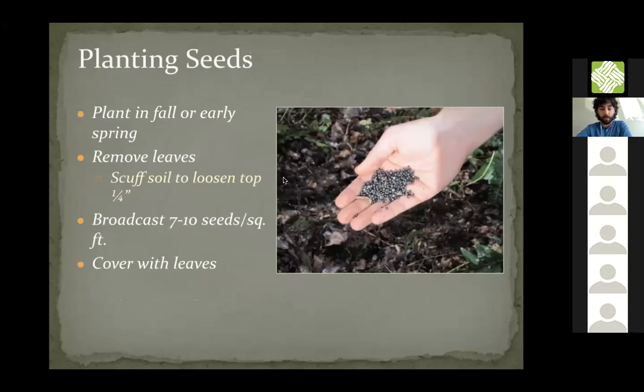We talked about this. I'm not going to spend much more time on it. Fall is the most common time to plant seeds. You could do it in the early spring too, but we sort of talked about it. You could just broadcast them or use that wild simulated technique that we described. We're raking back the leaf litter, broadcasting the seeds, and then covering those plantings back up.